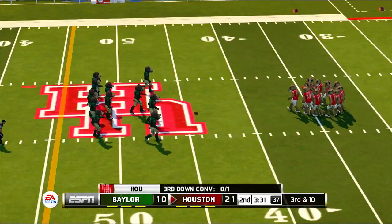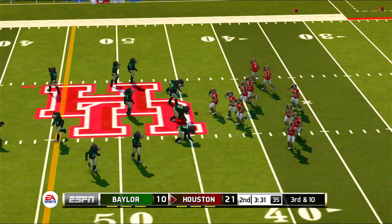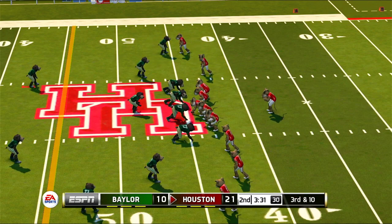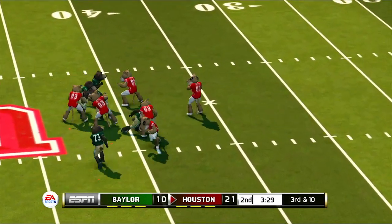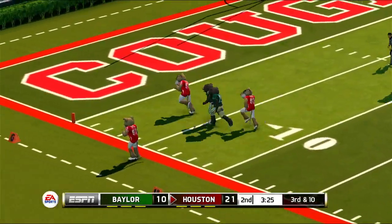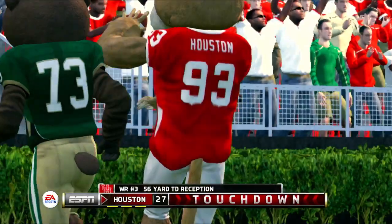Third down now, and they need to get it inside the 46. A quarterback in the gun with five receivers. Going long. Got it. And he scores. Touchdown.